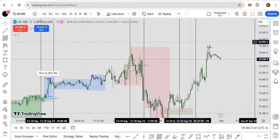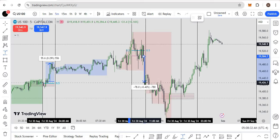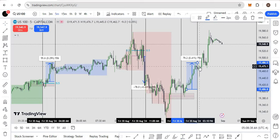Where does it go? Here, right? What is the move? 50 pips? 70 pips? 70 plus pips. In a day, how much? 3 trades, okay? In a week it is 15.